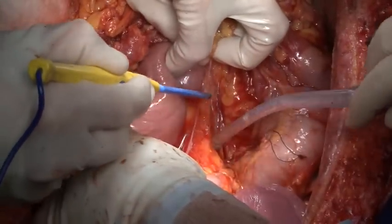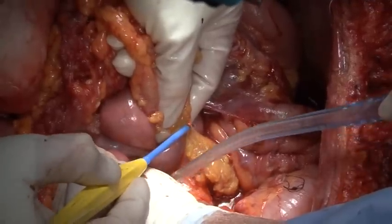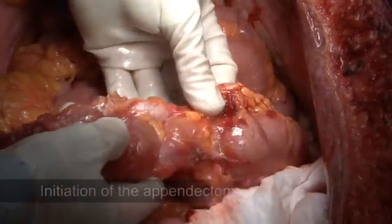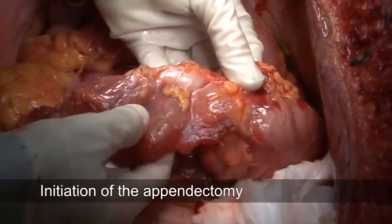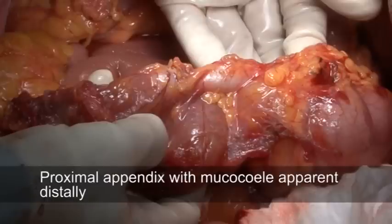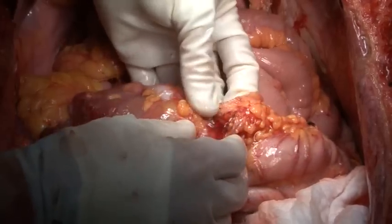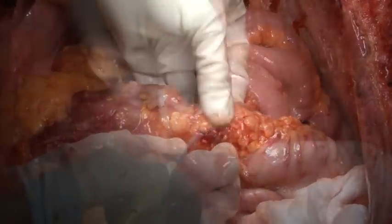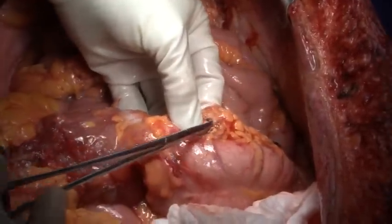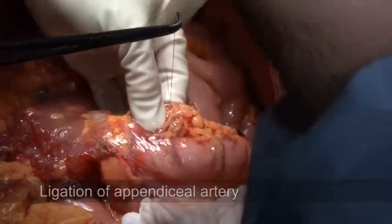We see the cecum, the base of the appendix, and this large mucocele which is attached to the appendix. We'll remove the periappendiceal tissues along with the large mucocele. The appendiceal artery is ligated in continuity and then divided.